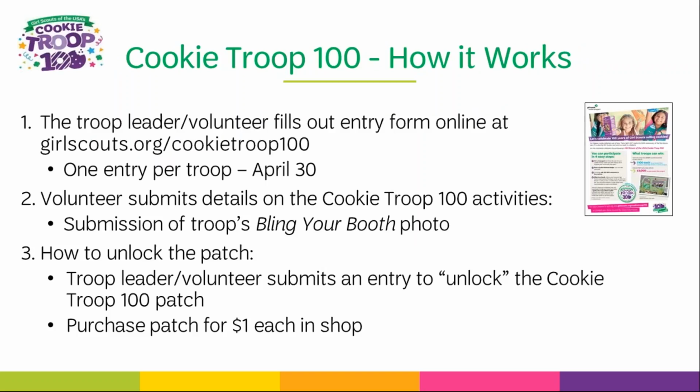So the troop leader or troop cookie manager fills out the entry form online. It can be found at girlscouts.org/cookietroop100. I've actually looked at this form. It's really easy. It says, did you set a troop goal? What was it? Did you earn a cookie business badge? No, we're still working on it. Or yes, this is the one we've earned.